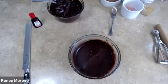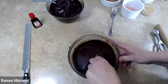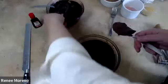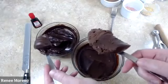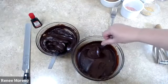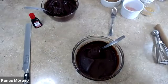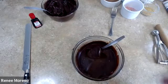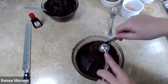I'm more of a scooper type of person. So now this is one that's been in the fridge for a little while, and you can see it's much thicker in comparison. Still smooth and delicious, but this one is a bit more solid, so it's going to be easier to scoop. I prefer to scoop because I feel it's a little bit faster for me. So all I'll do is use my handy scooper here.